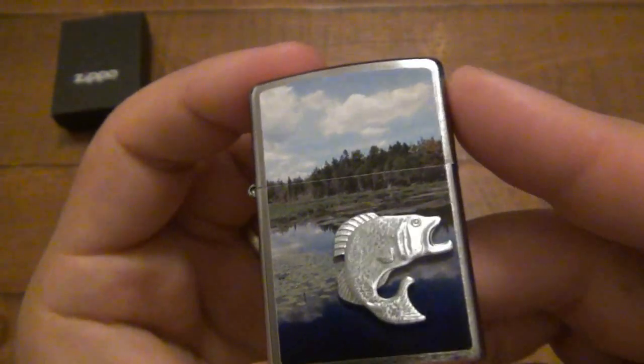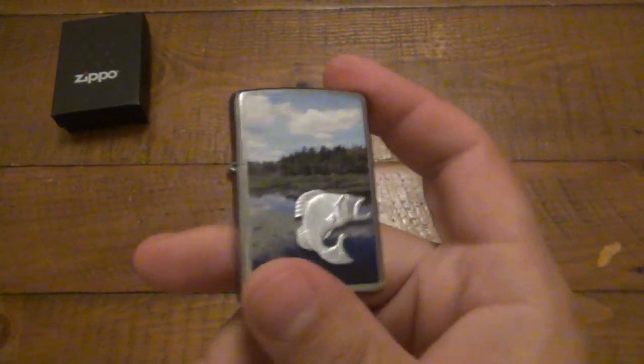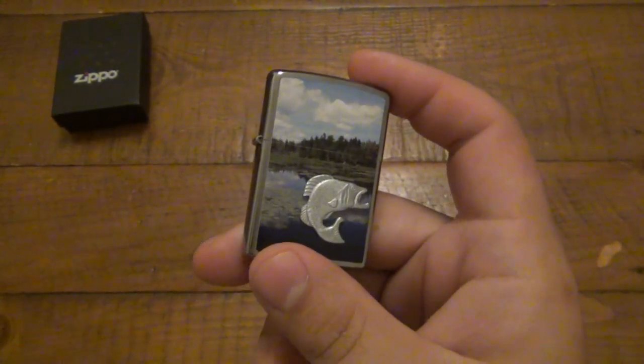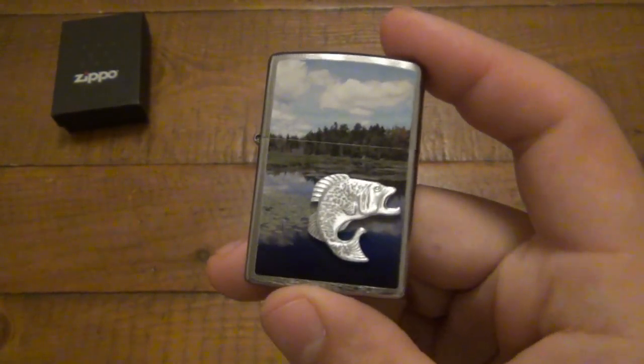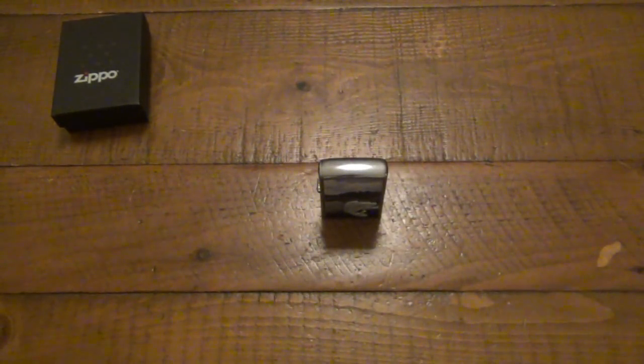I really like it. It has a story. Even though I'm in my 30s now, my father getting me a Zippo is just as exciting as it was back when I was 12. It means so much to me. It's so cool. This is something that will always be near and dear to my heart.